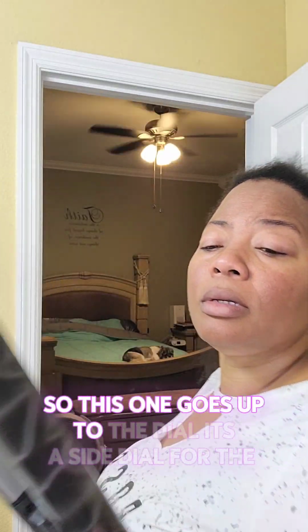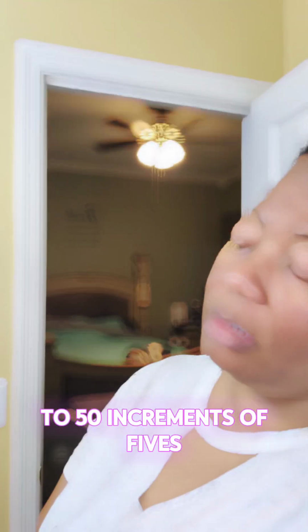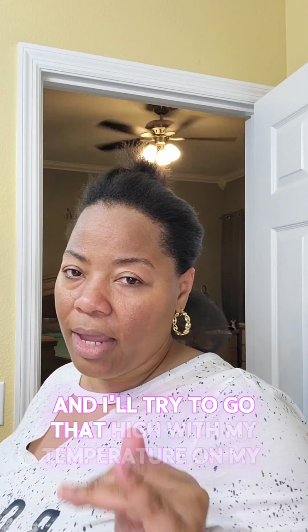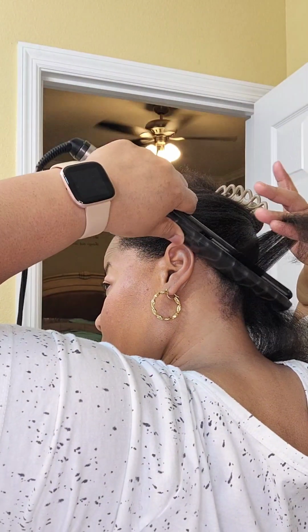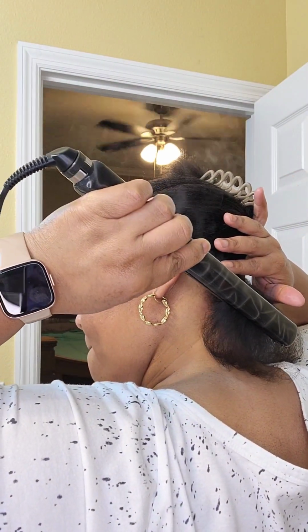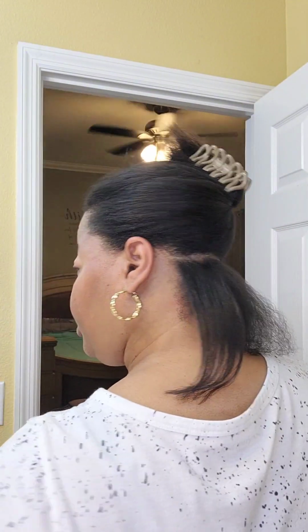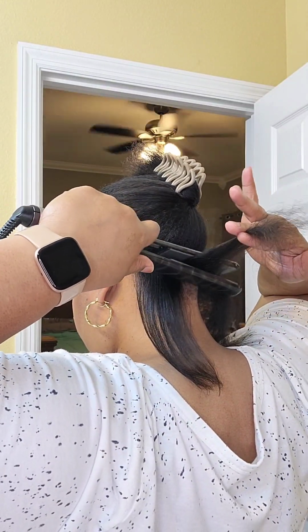This one has a side dial for the temperature. I don't know if you can see that here. It goes up to 50 in increments of 5s, and I have it set at 40 right now. I never try to go that high with my temperature on my hair because I don't want heat damage. I'm trying to avoid that as much as I can. Ooh, girl.